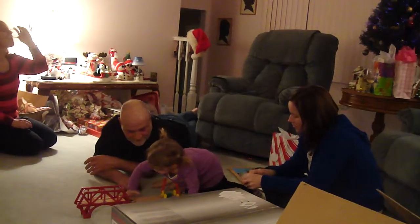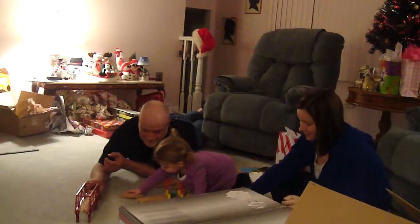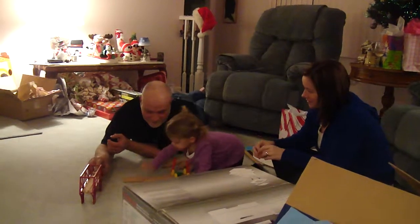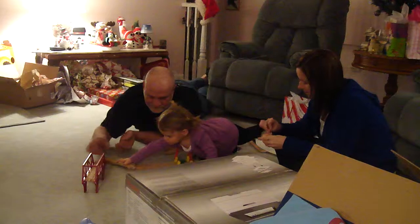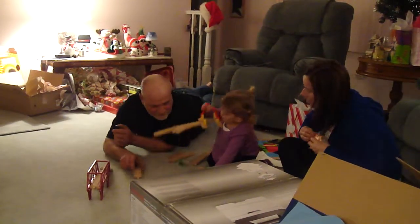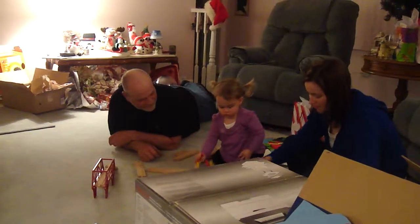How can I make a bridge? I got like about 2 hours worth of video off this thing. Oh wow. Yeah. Is he making a bridge? Where's your gate? Oh, okay. Cool. We need to get you a car for that gate, huh?